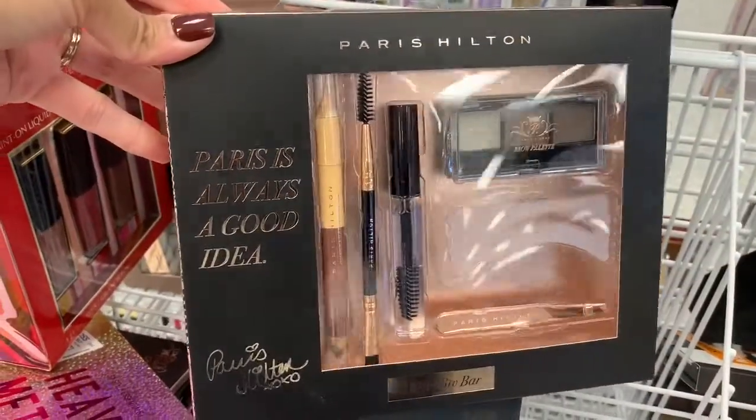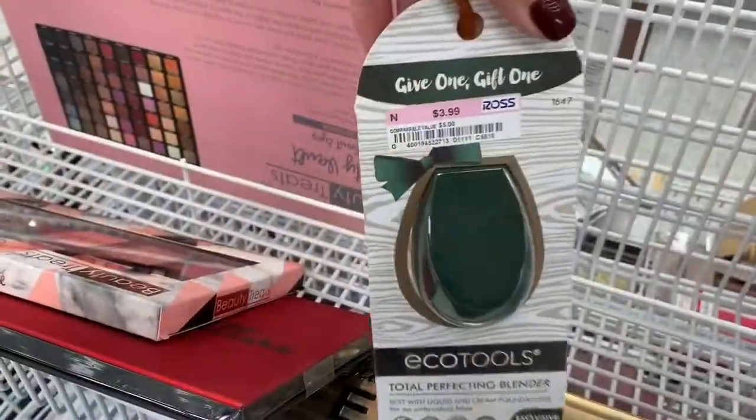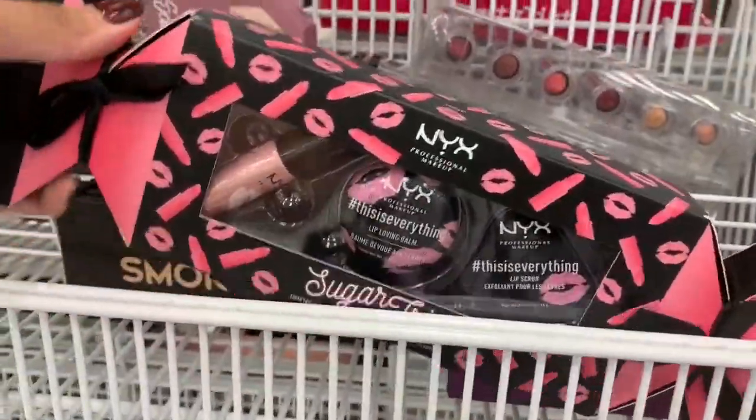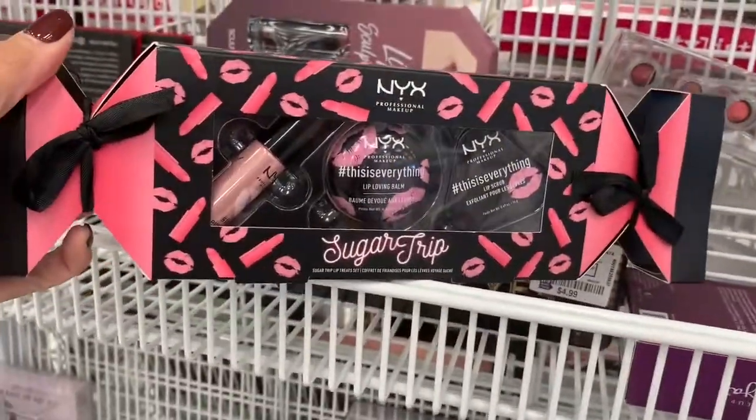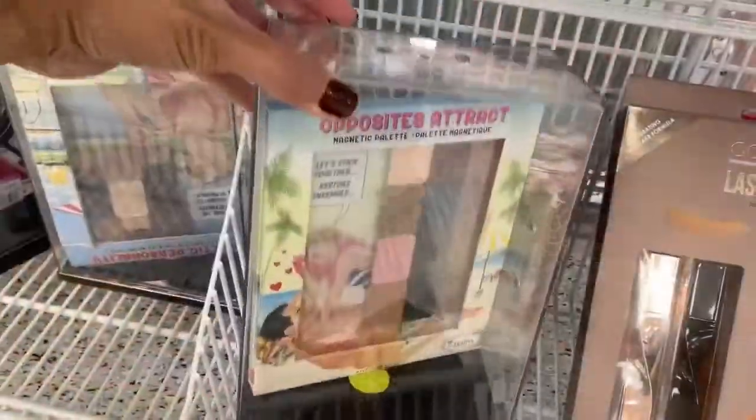I'm not sure how well her products work. I've never used it, but there was a bunch of different sets I thought would be perfect for Christmas gifts since Christmas is coming up. I also found this NYX set and this was $8.99. Again, perfect Christmas gift or even stocking stuffer.